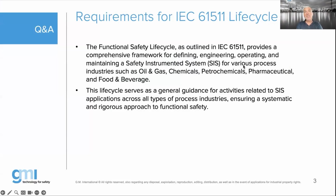And the process industries targeted by the IEC 61511 life cycle in edition 1 were oil and gas, chemicals, and petrochemicals. Edition 2 added 2 new applications. One is pharmaceutical and the other one is food and beverage. So the short answer is no. The life cycle remains the same. Whatever type of plant, whether it is oil and gas or pharmaceutical or food and beverage, it's all the same life cycle.